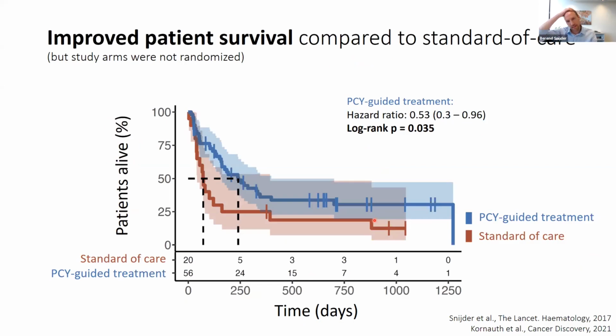Another very encouraging signal that we saw out of this image-based screening approach for personalized medicine is that there was a cohort of patients that still had standard of care treatment options available to them. And we compared the overall survival of the patients that went on to pharmacoscopy-guided treatments versus standard of care. And actually, the overall survival was significantly improved for our pharmacoscopy-guided subcohort as well. So that makes this one of the first successful functional precision medicine approaches ever.